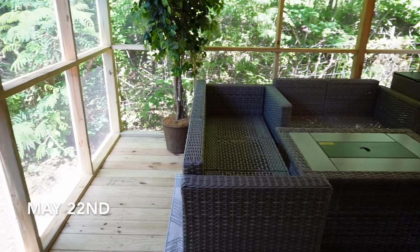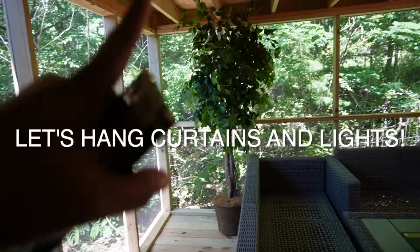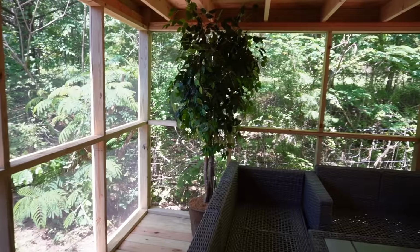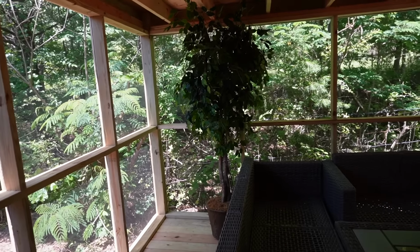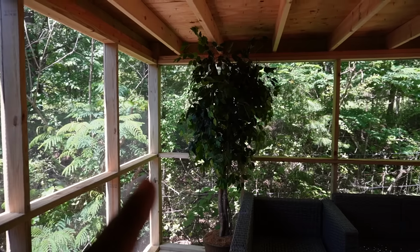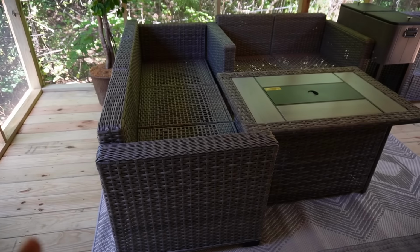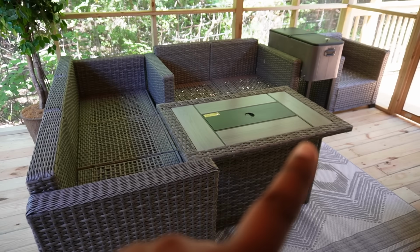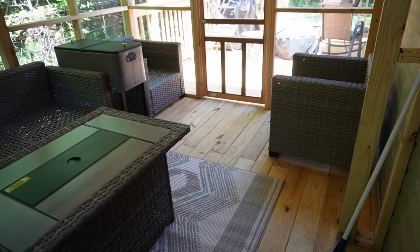So we're gonna start decorating today. This is the base of what I have right now at the moment. So I have this little tree that you guys see that I had from an antique haul, when me and Alicia went antiquing months ago. I've been having that tree in my living room at the front door for the longest, so it's gonna fit perfect out here. And then these are the patio furniture that I got from Amazon, all put together.